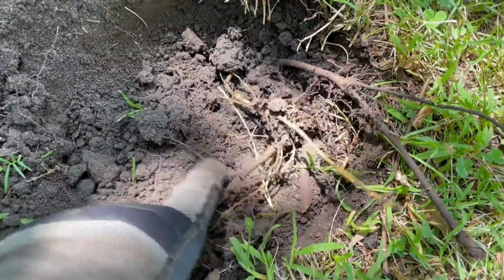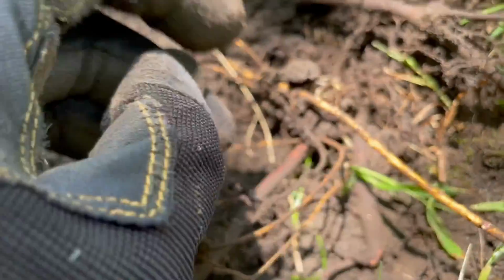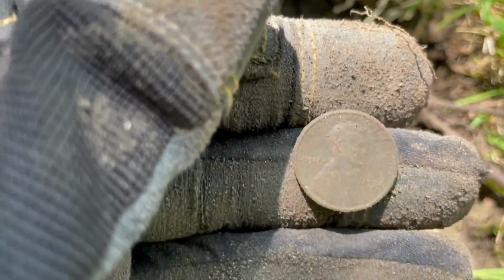All right, so not the best plug in the world, but we do have a coin in the hole. And here it is. This actually sounded exactly like that wheat penny we had earlier, so hopefully we got one here. No, we don't. It's just a 74. Doubtful that's going in, but we'll take it.